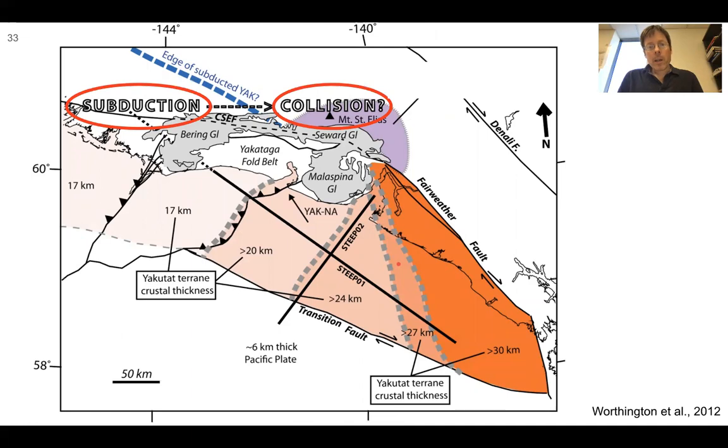To sort of culminate this discussion between what is subduction, to the west, Worthington and others inferred that there's more subduction-style occurring where the Yakutat is able to go under North America, perhaps due to the thinner crystalline section of the material, whereas to the east, such as where Mount St. Elias, this very high peak in the St. Elias ranges, this is just true collision and will be continuing to resist.